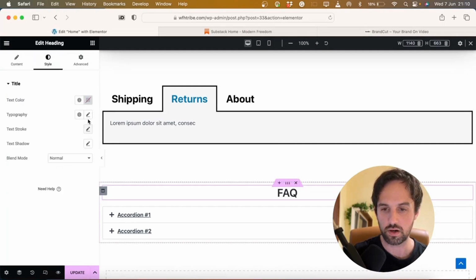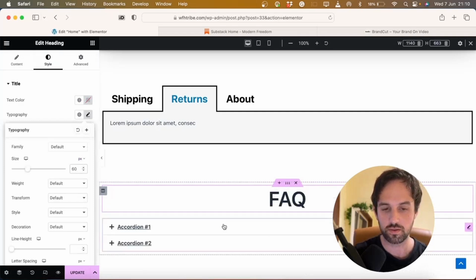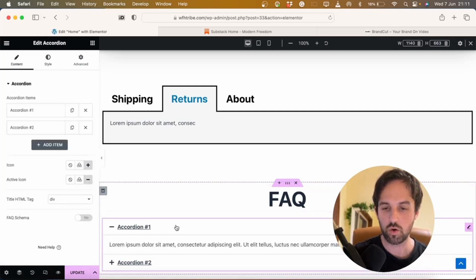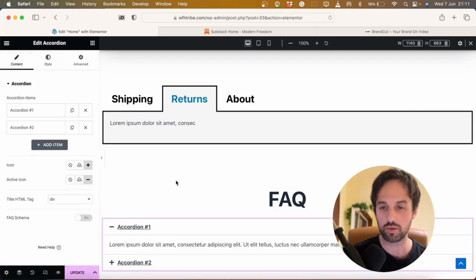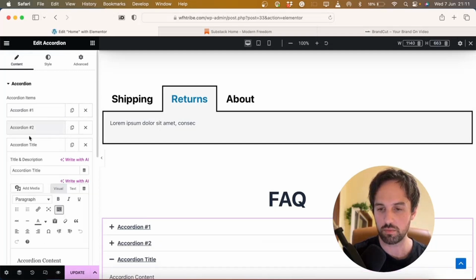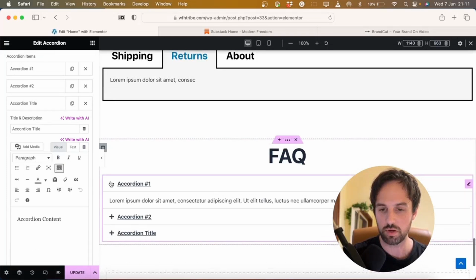And we can make that a lot bigger. Obviously, we can do whatever we want with it. So let's change it to 60, and we'll make it bold. Okay, now once we click on the accordion down here, it's going to open up this section here, which is very similar to the tabs that we used a moment ago. A lot of the design elements are similar, so we just click on add item if we want a third item, and we can see it's added a third one there, and these are just going to be our questions.